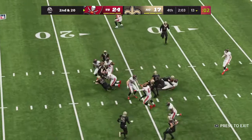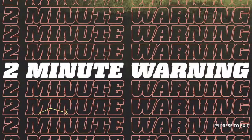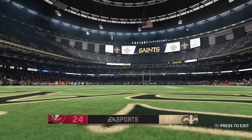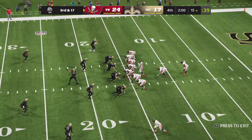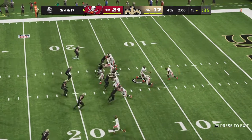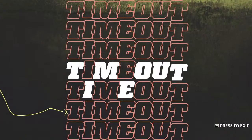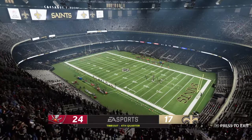They'll try and run some clock here as they keep it on the ground. And he'll get maybe a couple before he's taken down, as that will take us to the 2-minute warning. They get 2 yards back, but they're going to need a lot more than that here on 3rd down. And he'll give it here to his running back. And a short gain across the 15 to the 17-yard line.